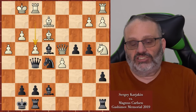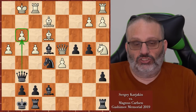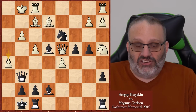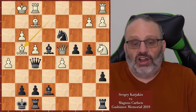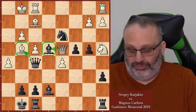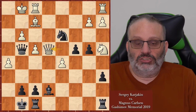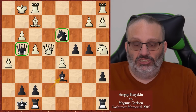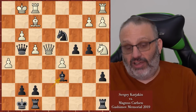So he played f4, stopping all of that. Queen g6, threatening queen takes g3 checkmate. Knight d3, the knight was attacked. h5, getting the queen off of g6. Bishop g4, Karjakin wants to trade pieces. You take my bishop, I'll take your bishop. Okay, because Karjakin doesn't want to get mated, so he trades pieces. Okay, and black has awesome knight, awesome queen, a rook's coming to the e-file. There's a lot of air around white's king, and white's a pawn up.